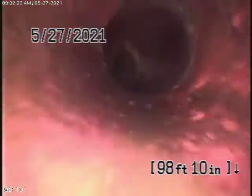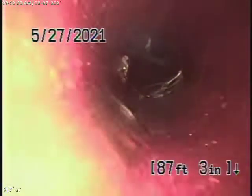And then it makes a 45 degree turn, coming into the property next door under that little ice hockey thing they have out there. You can see the roots are pretty much gone. There were a lot of roots in the pipe, but we pretty much cleaned them all out.